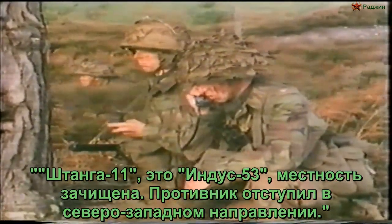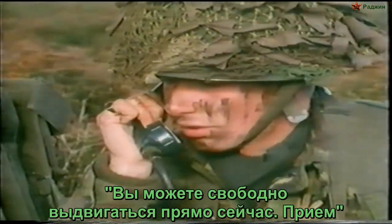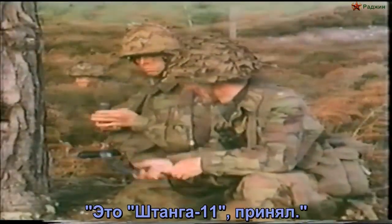All right, Tango 1-1, this is India 3-1. Position clear. Enemy have withdrawn in a northwesterly direction. You can move up now. Over. Tango 1-1, roger out.